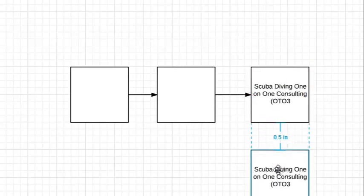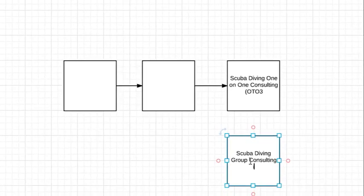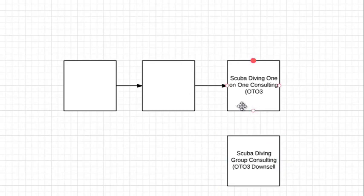So somebody could not afford that. They could have something like a scuba diving group consulting, and that can be OTO 3. We'll call that downsell. So a downsell is basically if somebody says no to this, they are then presented with this, right? So that's basically how it works.